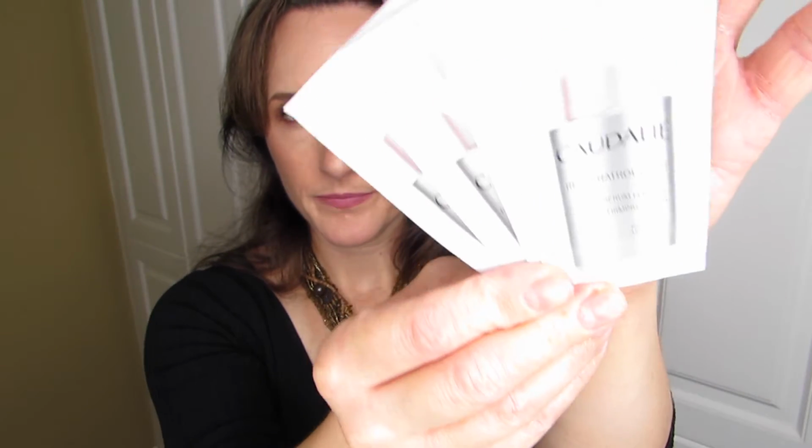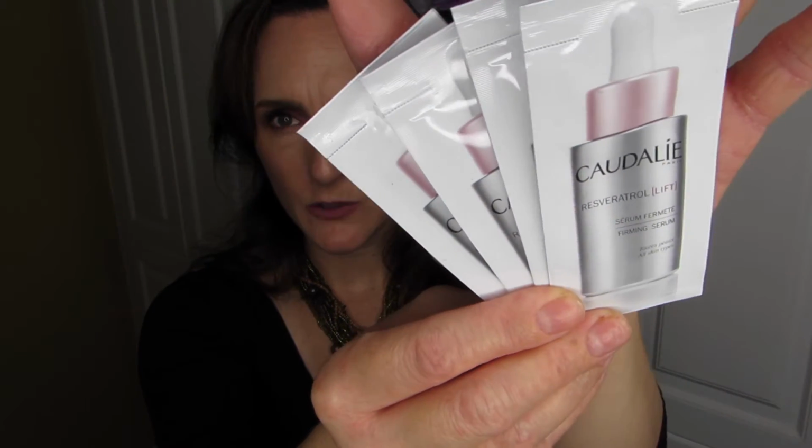I was using 50, 60 SPF on my face pretty much at all times, but the amount of sun we were getting was insane. So I came back with 4 of these because I could only use them a couple of times during the trip. So I came back with those 4, and I will know better next time because I intend to be back out in the sun at some point.